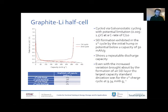For graphite, in the first cycle, we see this kink in the potential here and a large overcapacity, which goes past the theoretical capacity that we'd expect to see. But that could be attributed to the formation of a passivating layer, in the case of the graphite electrode a solid electrolyte interface. And as you can see by the capacity values in the table below, it contributes to an irreversible capacity loss of around 55 milliamp hours per gram from the charge and the discharge cycle.